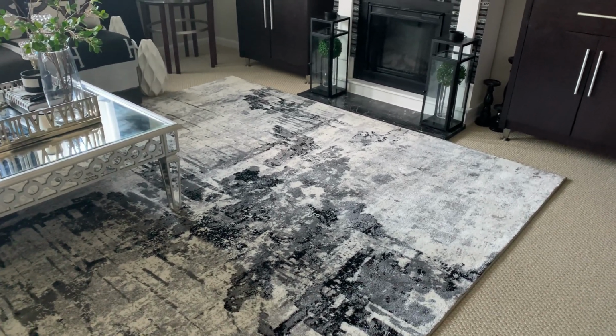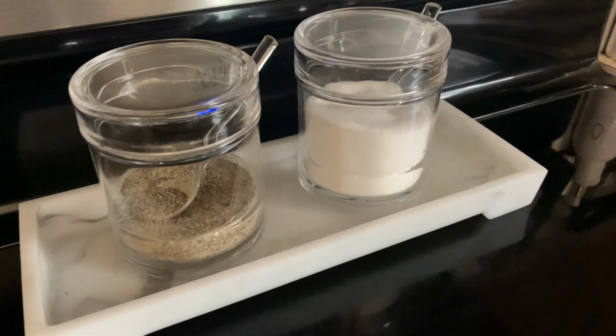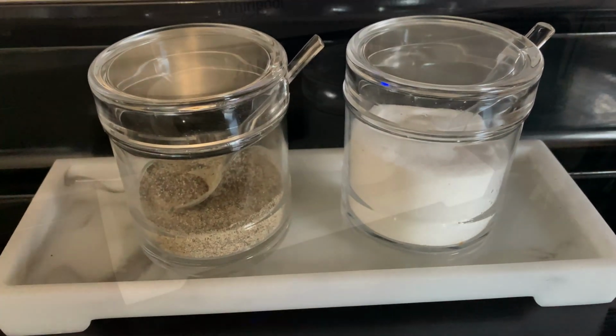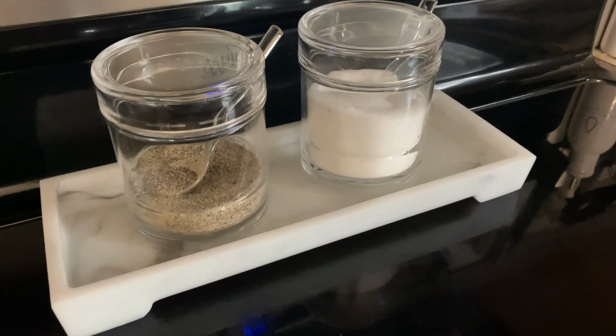Now, I also wanted to update my salt and pepper holders in the kitchen. I wanted a more modern aesthetic. So I found these on Amazon and they were $10.99, guys. $10.99. I got the little marble tray and I set that on it and it looks absolutely perfect.